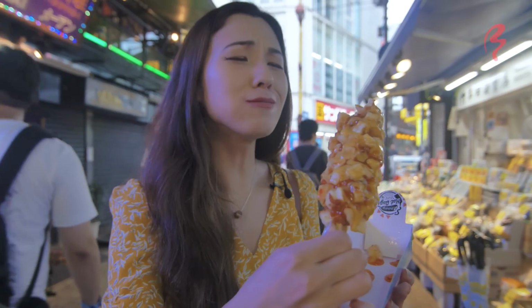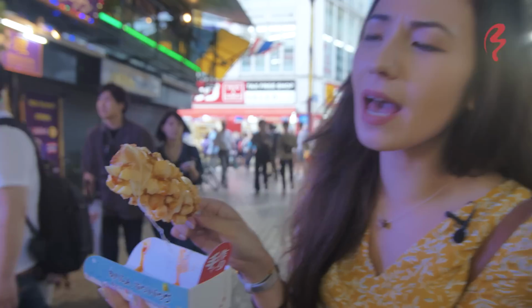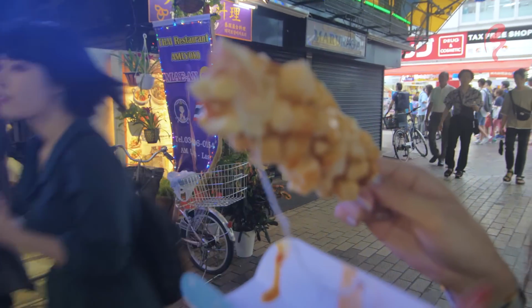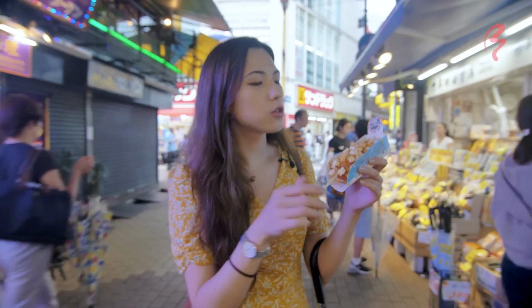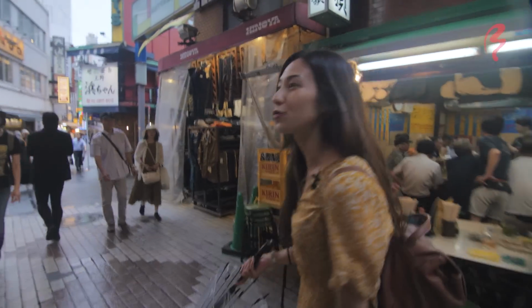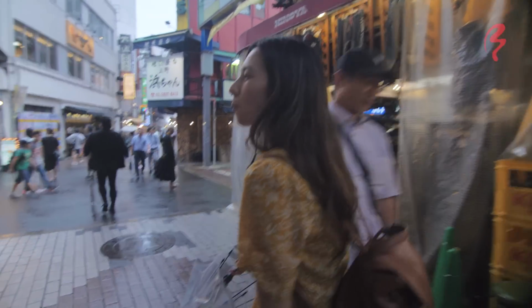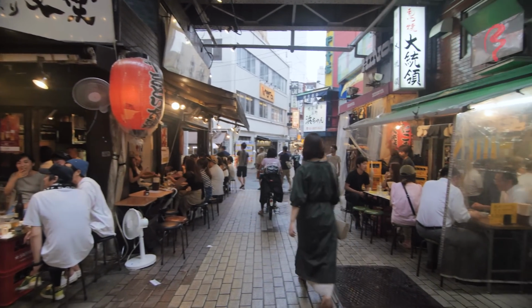Cheesy mozzarella, so good. See the inside, it's filled with melty, gooey mozzarella cheese. So much cheesy goodness packed into a delicious fried hot dog. I love the atmosphere of these streets. People drinking out on the streets, outdoor style.